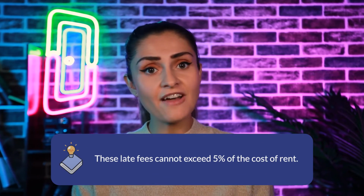Landlords can charge late fees to their tenants if they wish. However, these late fees cannot exceed 5% of the cost of the rent. Additionally, these fees may only be charged to the tenant after a 5-day grace period has passed.